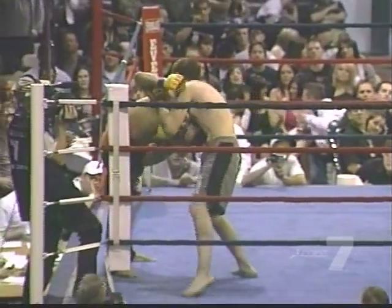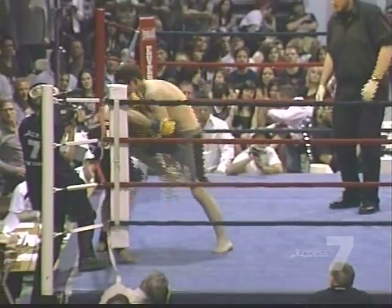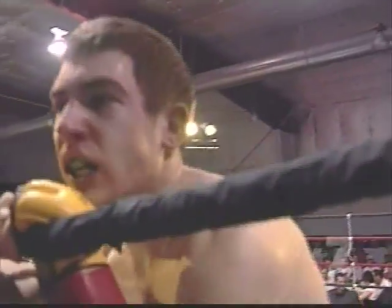Get the guillotine. You think he'll jump into guard? I wouldn't do it personally because you can end up on the bottom, but some people have good guillotines, you know. Right now he's working a figure four. It's a modified guillotine. It's very strong. There's only 10 seconds left. I don't think he'll be able to pull it off.